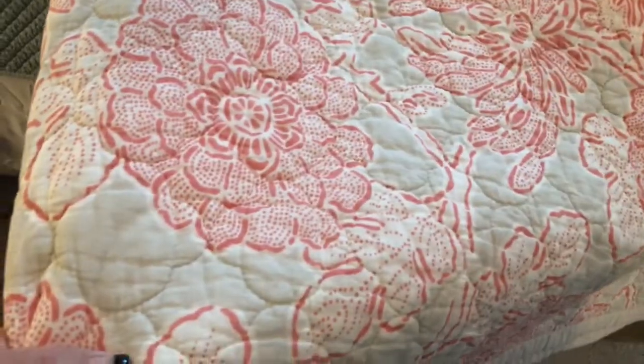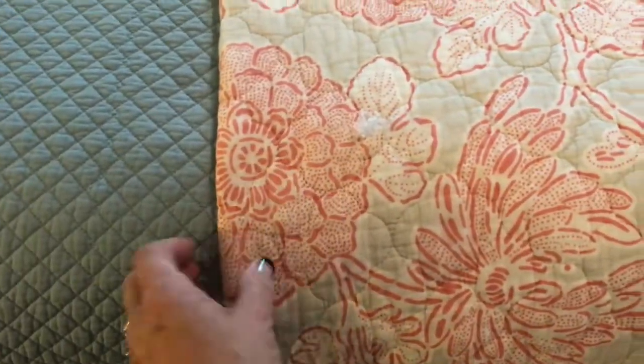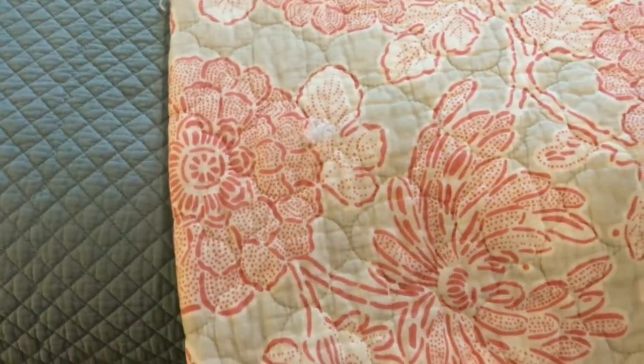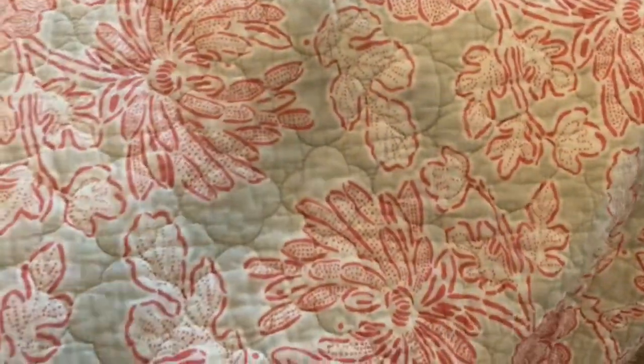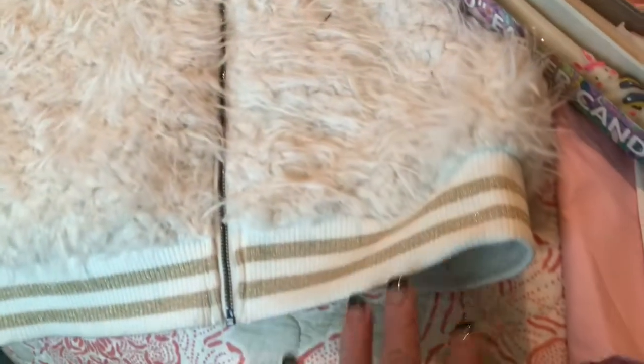And then the other piece is this bedspread. I've already washed it and hung it on the side of the bed. It's just a quilt, actually. Wasn't sure what size it was, so I just kind of have it at the bottom of the bed. Not sure what I'm going to do with it yet. And so yeah, this was like $2, $3. It was just a blanket price. So I got that. I thought it was very pretty. And that is all I got at the Goodwill yesterday.